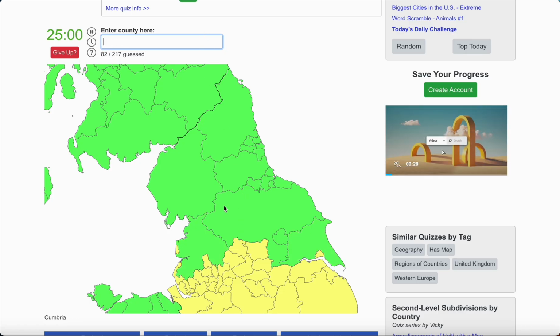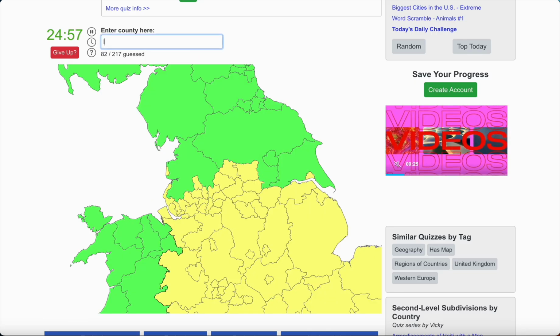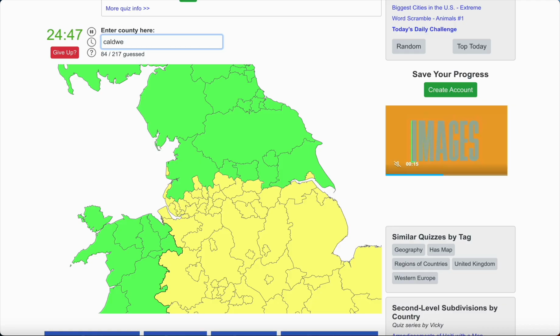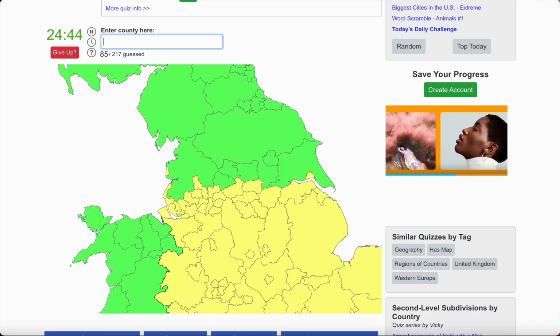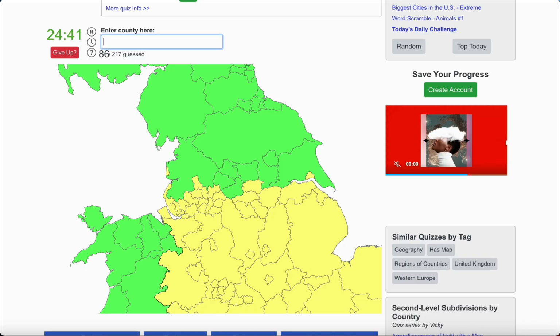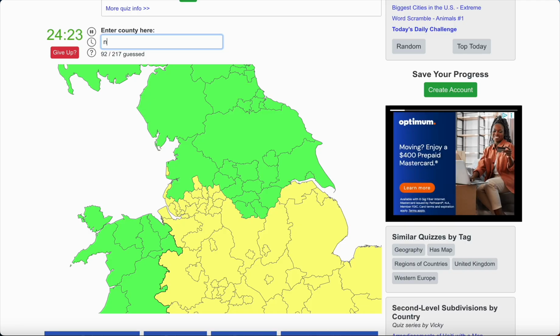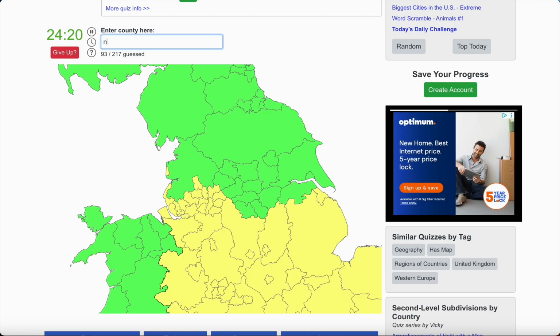We have Lancashire. Let's lower down a bit. We have Leeds, Bradford. Let's get Calderdale and Kirklees. Let's get Barnsley. We have Wakefield, and then Sheffield and Rotherham. Let's get Doncaster, and let's get Kingston upon Hull. We have North Lincolnshire, North East Lincolnshire, and Lincolnshire.